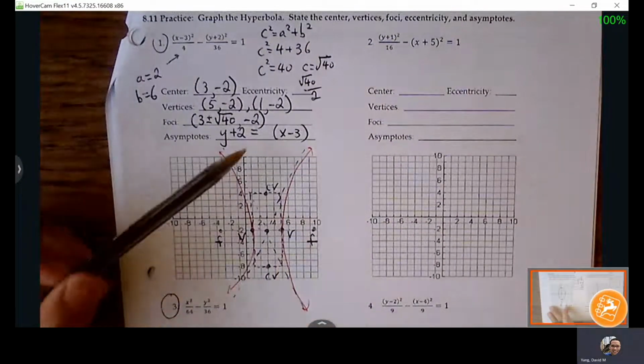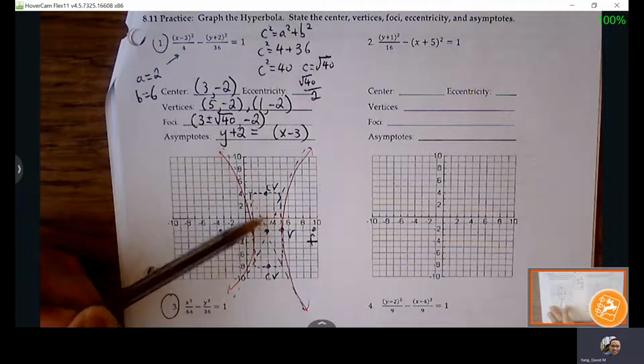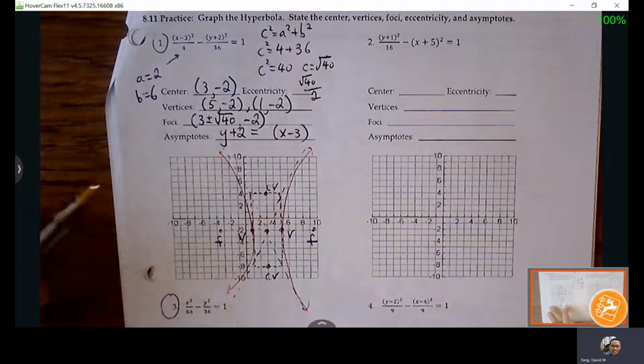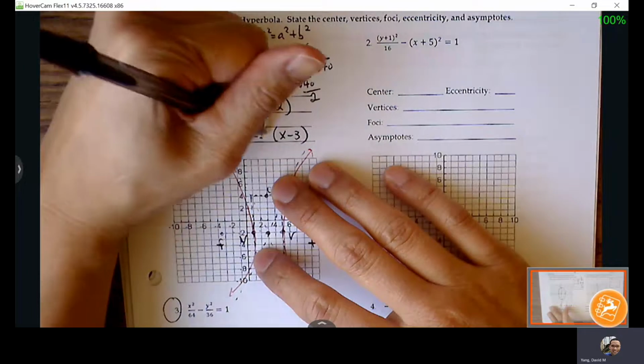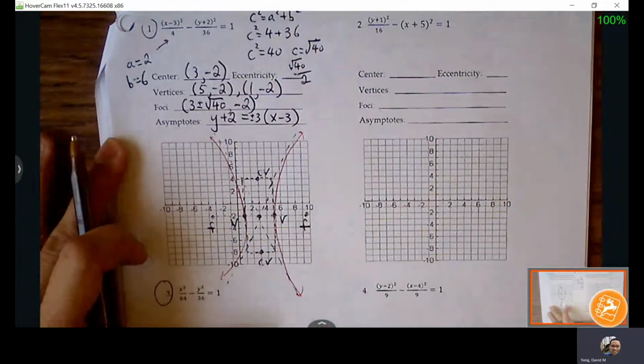Okay, let's practice here. What would the slope be? 2/6. Wait, 6/2, right? Yeah, you're right. Rise over run, so 6/2. You can reduce, or you can leave it at 6/2. I'm going to say plus or minus 3, but yeah, 3/1, you can say 6/2. If you don't reduce, that's fine.